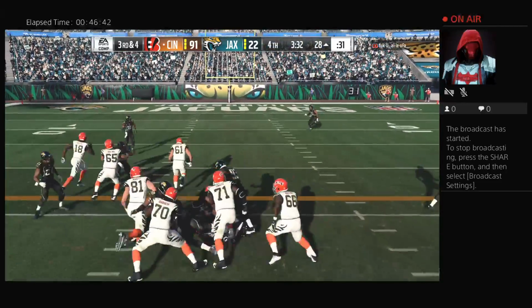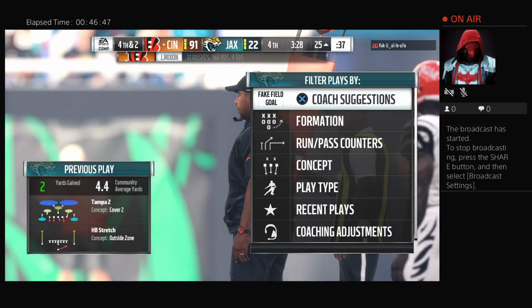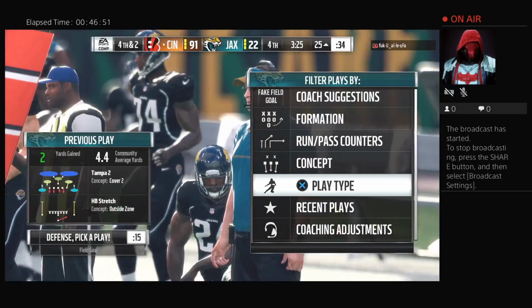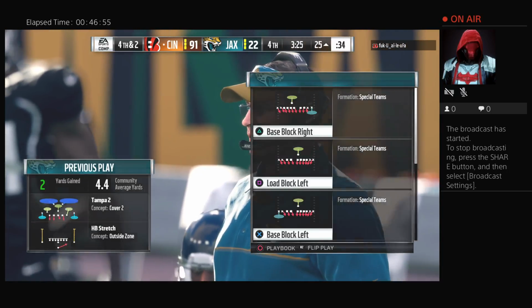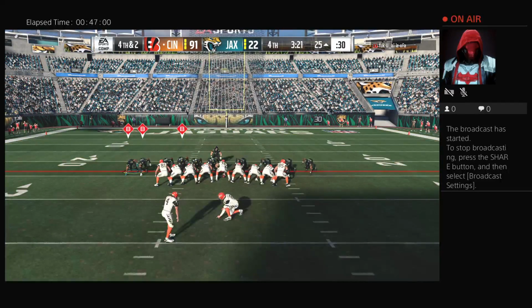Now a handoff as they run left side. Down right around the 25. Just a gain of 2 there, and it's going to bring up a 4th down. So on 4th down, Marvin Lewis sends on the field goal unit. This from 42 yards out.